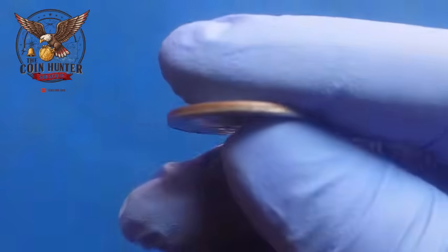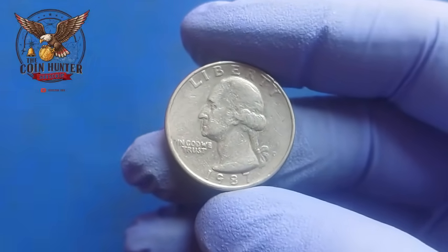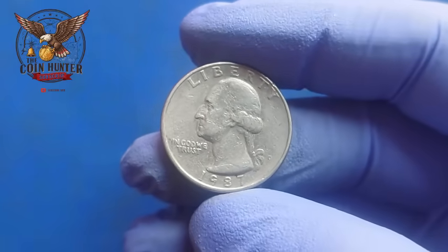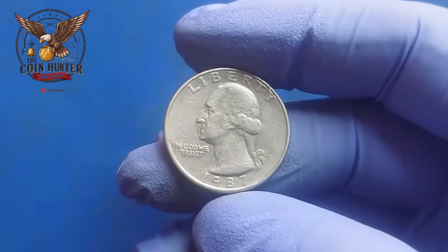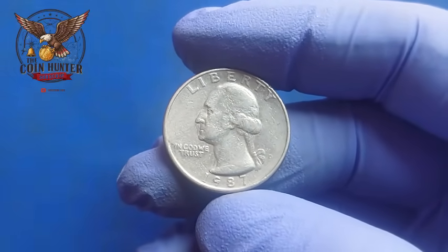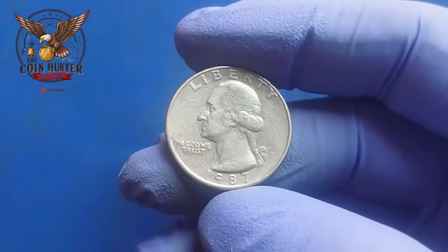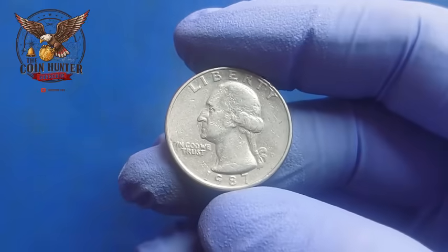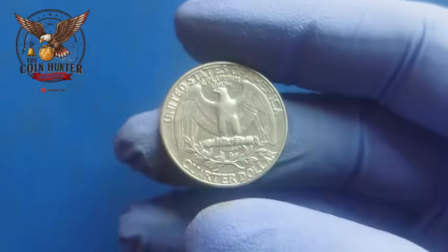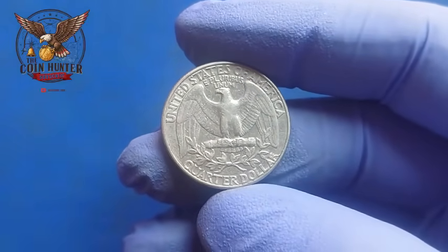But remember what I told you at the beginning. This 1987 D quarter worth $135 million is just the first coin on our incredible journey today. And if you thought this story was amazing, if you're feeling that rush of excitement and possibility right now, then you absolutely cannot miss what's coming next, because the next coin we're going to discuss, the 1985 D Washington quarter, has an even more shocking value, and the story behind it will blow your mind.